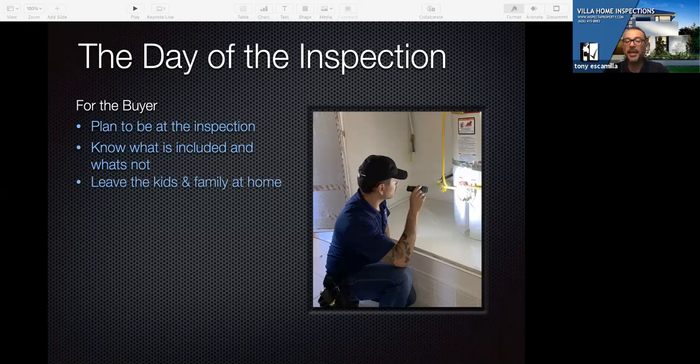Leave the kids and family at home. I had one, I kid you not, about a week and a half ago. The buyer showed up with 9 people. I can't make it up, 9 people, 4 of them were small kids. And we were doing the inspection, came to do the summary at the end of the inspection. The kids are running around, one of them is crying, mom had to leave the room, dad stayed. Needless to say, after the inspection and they got the report, I got a lot of phone calls with questions.